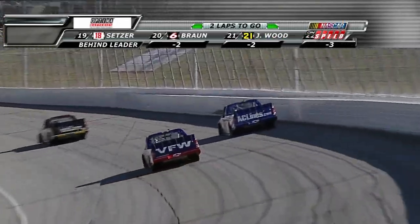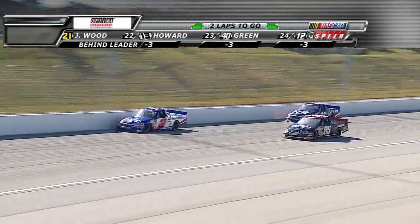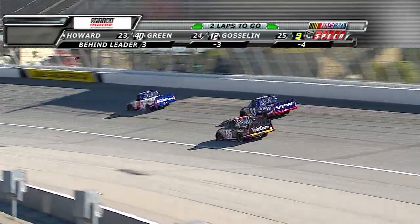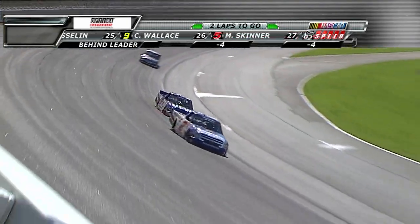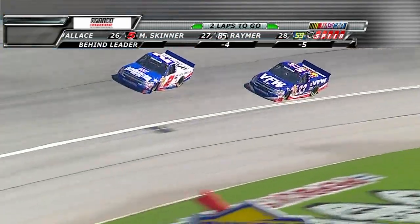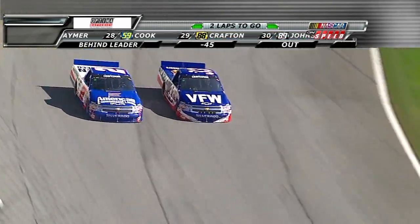Can Hornaday stay with him as they come out on the backstretch? Wow, he definitely gained on him a lot down there in 1 and 2. Both of them go to the bottom here in 3 and 4. See if Ron can gain half a truck length. Looks like he's down underneath of him a little bit. A run off turn 4. A great run for Ron Hornaday as they come to the start-finish line.